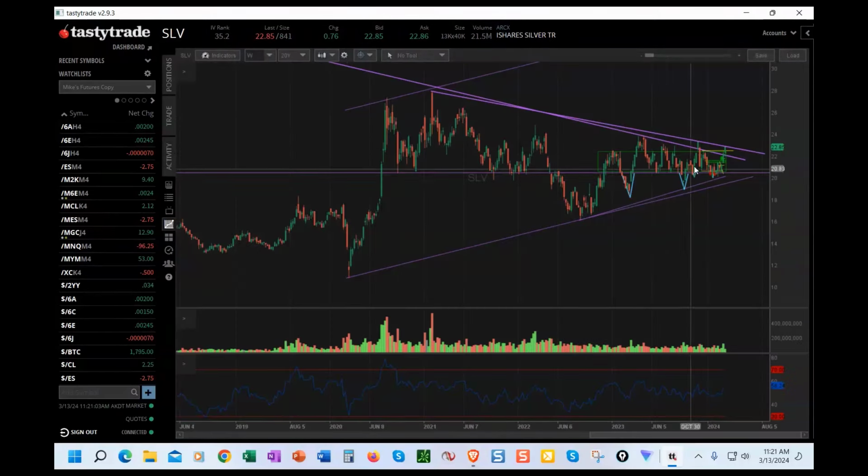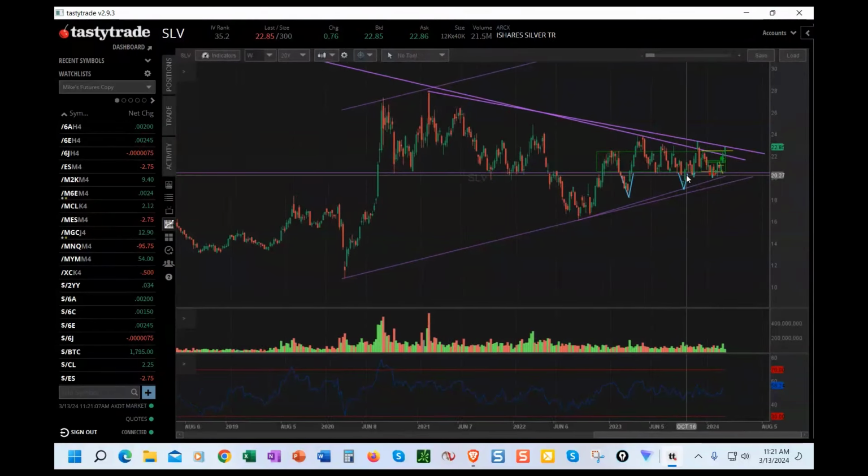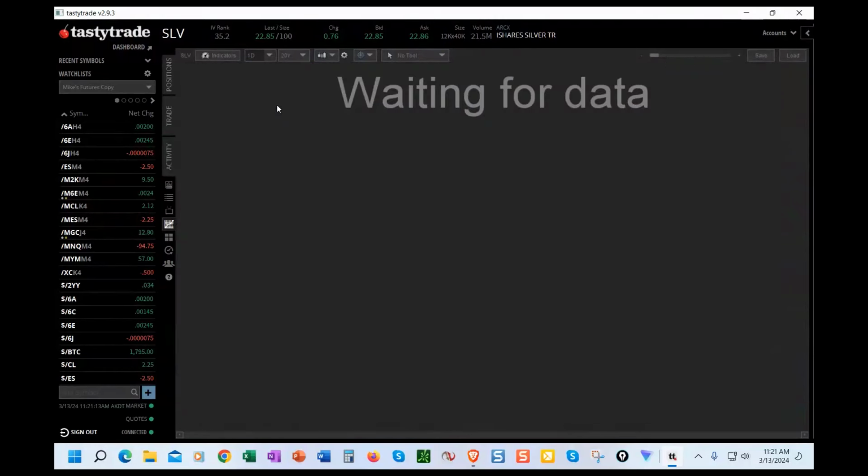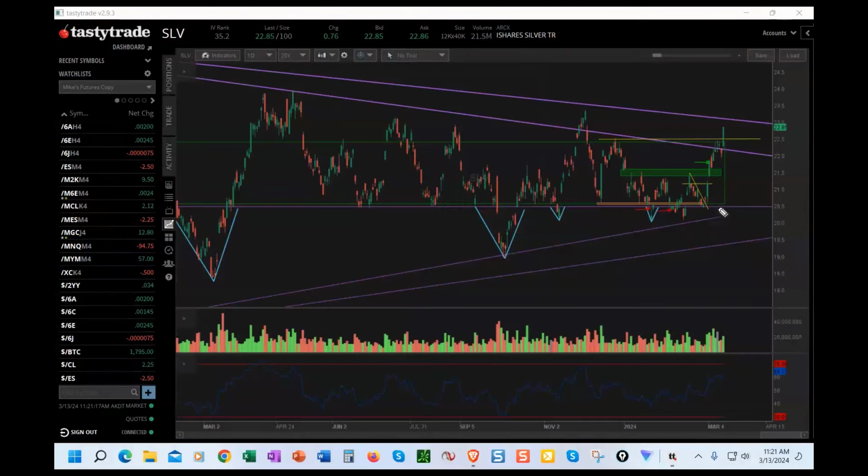After such a long consolidation, and some attempted moves to go lower, you guys know that I took a couple of short trades. Let's go to a daily here. Took a couple of short trades thinking that we were possibly going to move to the downside, down out of it this direction. But now it appears as though we may be heading this way. And if that is the case, I certainly want to be involved in that.